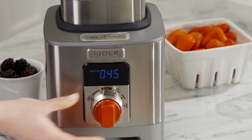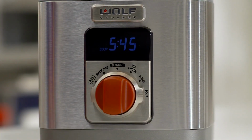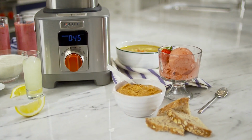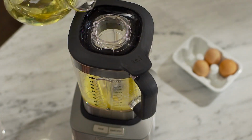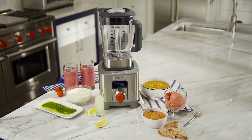My experience: unfortunately, I haven't had the chance to personally test the Wolf Gourmet Blender. However, based on reviews and specifications, it seems like a powerhouse option for serious cooks and those prioritizing large batch capabilities. The high price tag and limited availability might be deterrents for some.